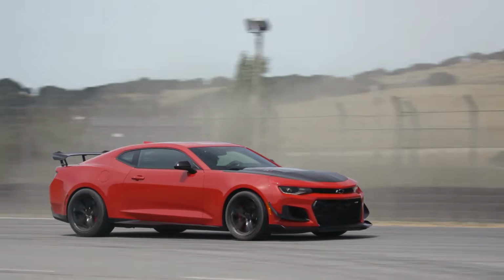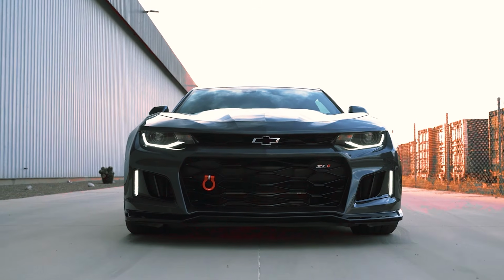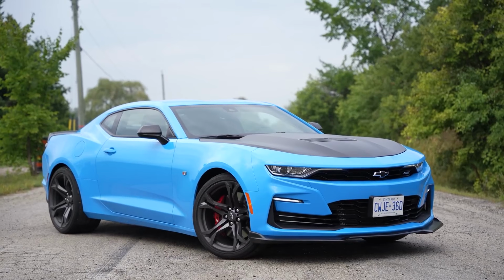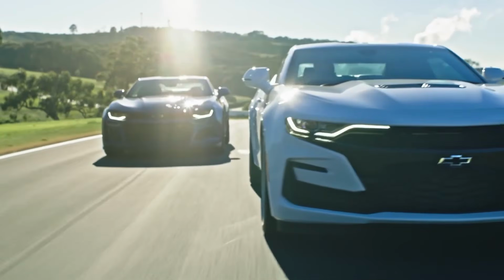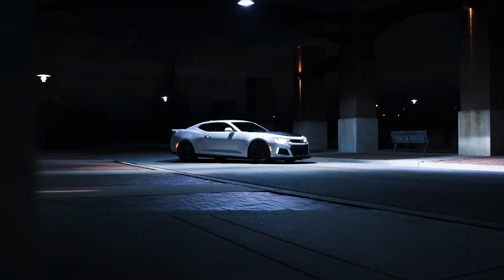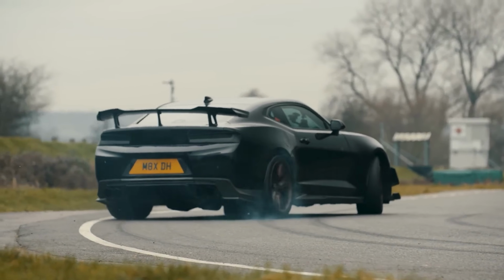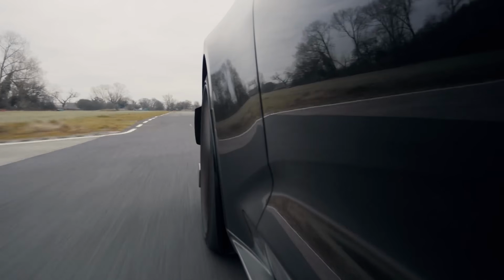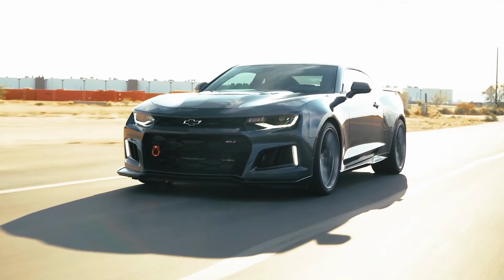It swaps the standard shock absorbers for Multimatic DSSV dampers. Race-grade technology pulled straight from Le Mans prototype cars, giving the chassis an almost telepathic ability to absorb bumps and stay glued through high-speed corners where other cars would bounce and lose grip. The front suspension uses a clever dual ball joint design that keeps the nose locked down when you slam the brakes before a turn. The rear runs through a fully independent setup that lets each wheel react on its own, so the back end stays composed even when you're hammering the throttle out of a corner.